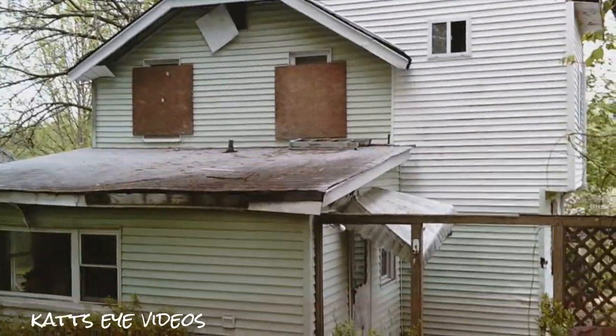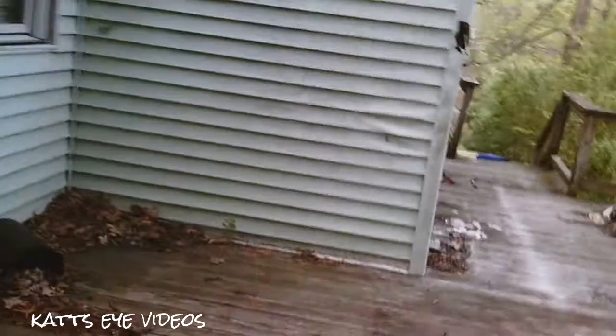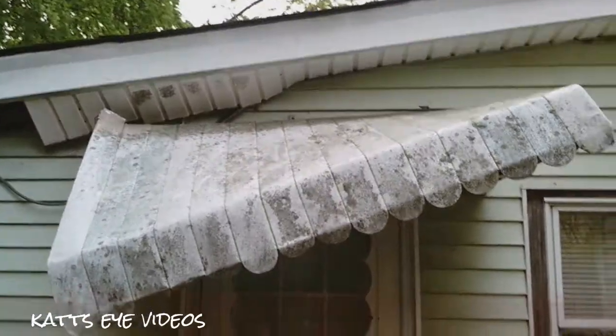It looks like there was a fire here. So, we're gonna go see what's going on. Do a little exploring. The canopy looks like it just wants to cave my head in. Let's see if we can get in.